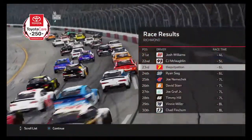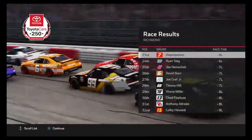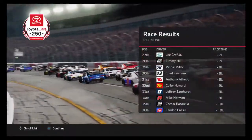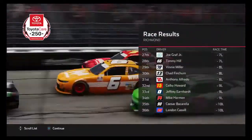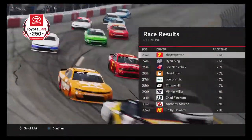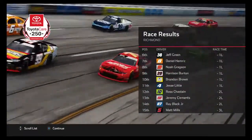Yeah. So that was the right call there, because if we would have hit, we would have started all the way in the back, and there was no guarantee that we were going to go, especially with 2 laps to go. Landon Castle and Caesar Baccarello 10. Even with that DNF, Caesar did not finish last. And honestly, that's probably the best case scenario. Yes, it sucks that he dropped all those laps, but you gotta make it up somewhere.